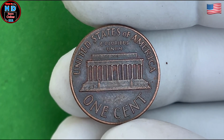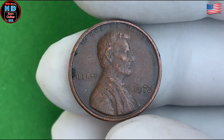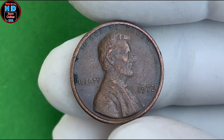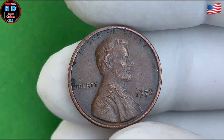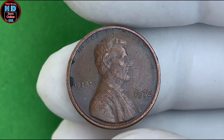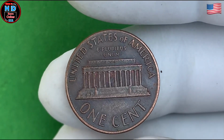In conclusion, the 1972 Lincoln 1-cent penny may seem like just another piece of everyday currency, but when you take a closer look, you'll find that it can hold significant value. Whether you have a rare error coin or a pristine, uncirculated penny in your collection, the 1972 penny could be worth far more than its face value.